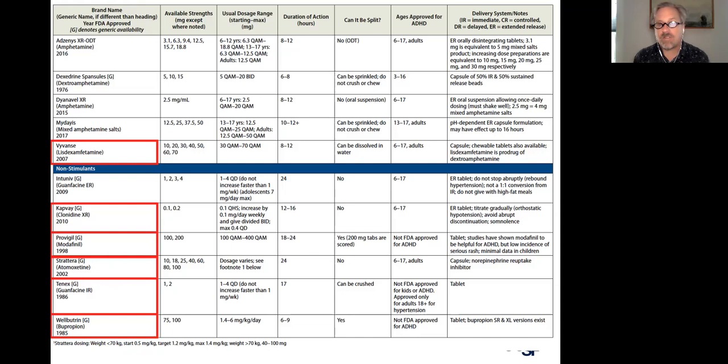You have atomoxetine, which is marketed as Strattera, which is a norepinephrine reuptake inhibitor, so not unlike bupropion. In fact, the backstory on Strattera was that supposedly it was a failed bupropion competitor drug for depression. It failed in the depression department, but Eli Lilly got the idea to test it out for ADHD, and it was found to have some attention improving effects.